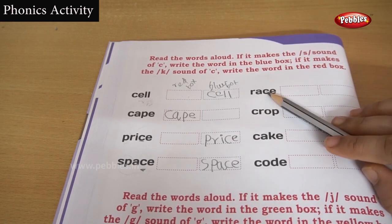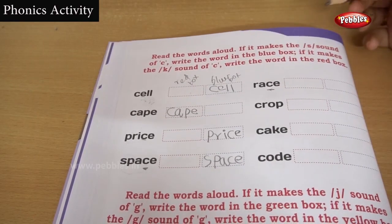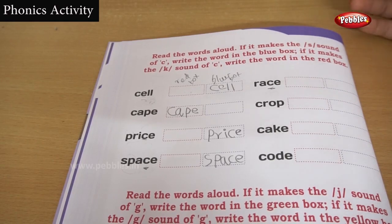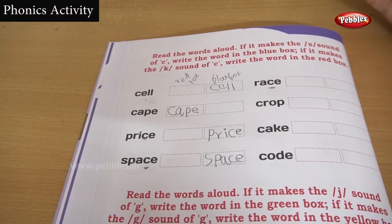Okay, let's look at the next set of words. This is race. Okay, we want to consider only the C. Race. Are you hearing any S sound from the C or a K sound from the C? Yes, very good. You are hearing the S sound from the letter C. If you are getting the S sound from the letter C, do you want to write it on the red box or a blue box? Yes, we have to write it on the blue box.